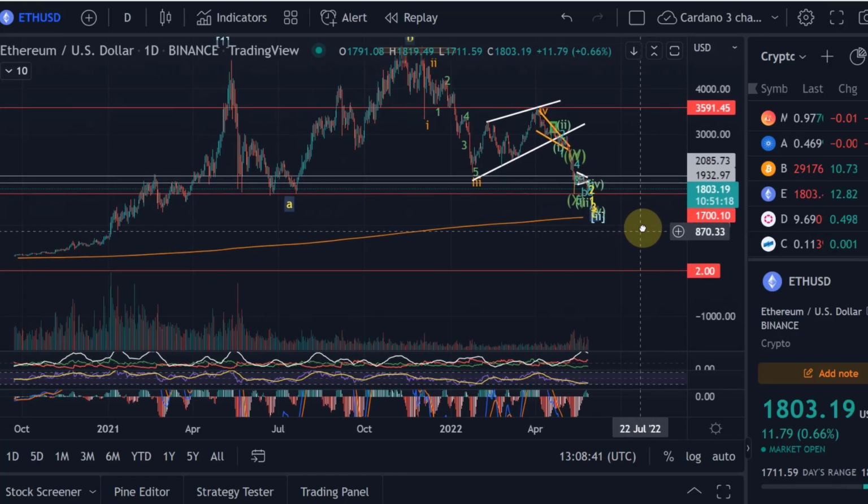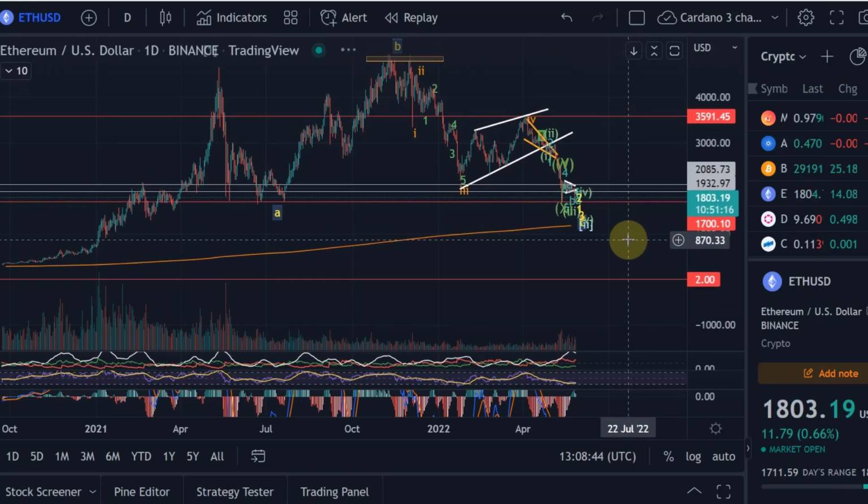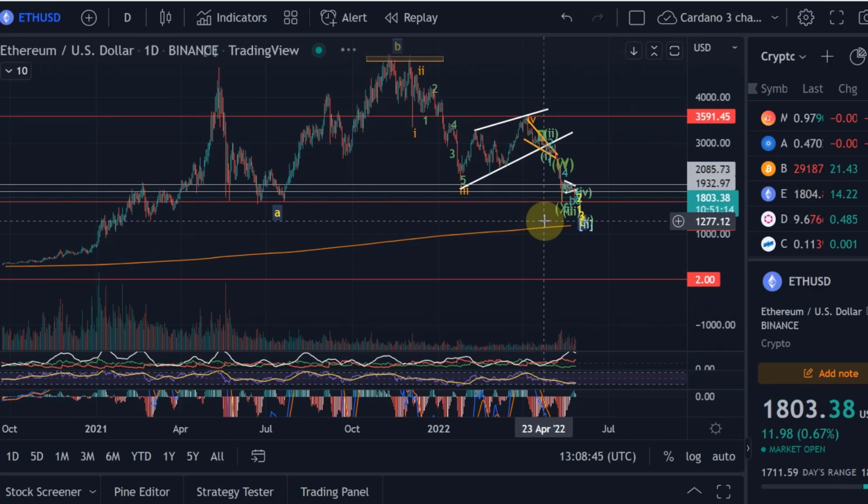Let's see what actually plays out, but I think we are really in the last legs of the correction. It seems draining, it takes a long time, but I think we should very soon see a recovery coming in. But first of all, we need to make that lower low. All right, that is my view about Ethereum.